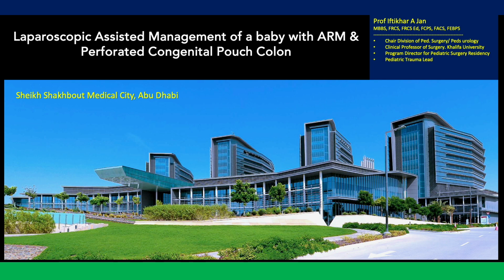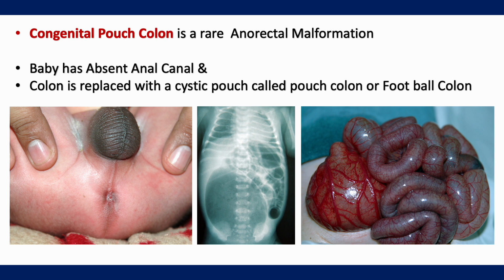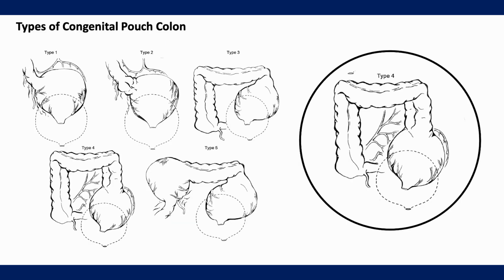Good morning, everybody. Today I shall share laparoscopic assisted management of a baby with a complex anorectal malformation and perforated congenital pouch colon. Congenital pouch colon is a rare anorectal malformation. The baby has got absent anal canal and the colon is replaced with a cystic pouch called pouch colon or football colon. There are 5 types of congenital pouch colon and variable length of the colon is affected.